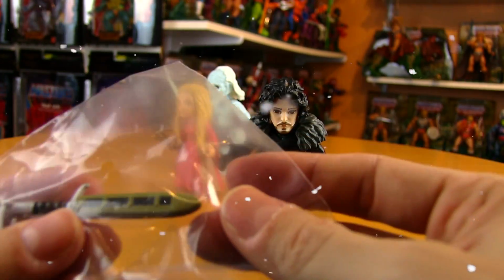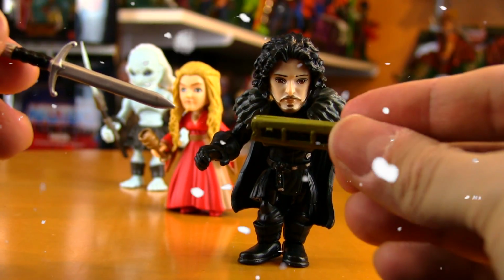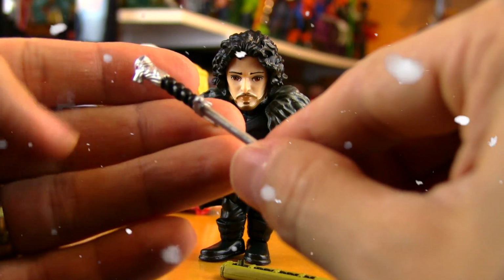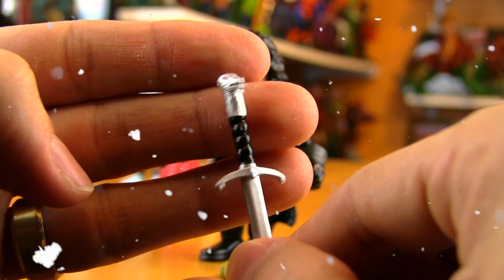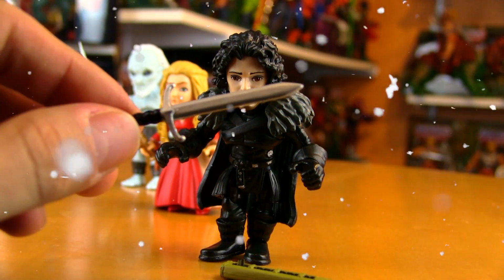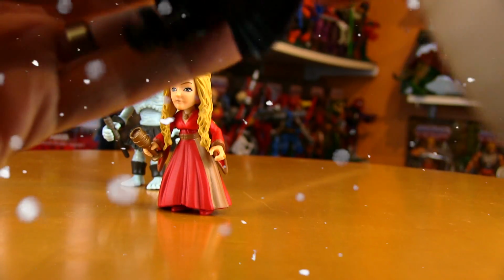And this is an awesome accessory. Can't have Jon Snow without Longclaw. So it includes the scabbard of Longclaw with a little nub on it here, which I assume attaches to the figure, and the sword itself. That's cool. Love the design of swords on Game of Thrones. And this one has a little silver wolf head. I believe the one on the show was white, but this one is painted silver with the red eyes. Some fine detail there, and it looks just like the one on the show, except it's not that long because of the design of this style of figure. So it's more short and stubby.